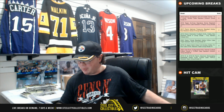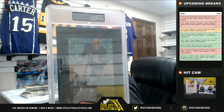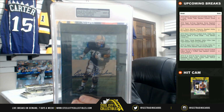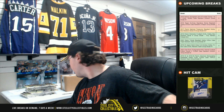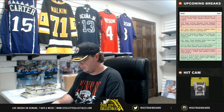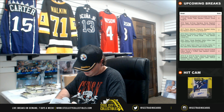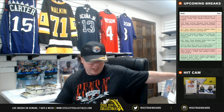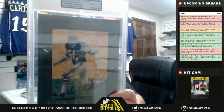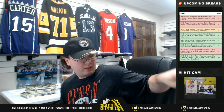Next up here, this is going to be for the Pittsburgh Steelers, numbered 6 of 10, Ernie Stautner. Very nice hit right there. Ernie Stautner, 6 of 10. AFC North going to Anthony. Numbered 5 of 5, really nice hit right here, the Chicago Bears. Dick Butkus. So there it is, a PSA 10, 5 of 5. Going to Chris.